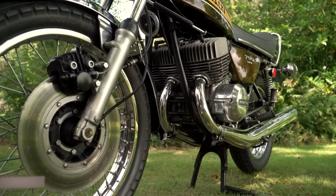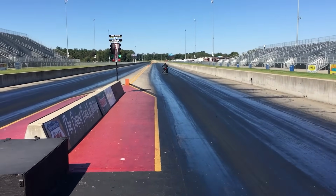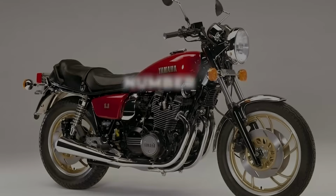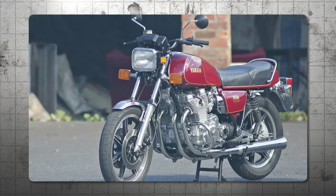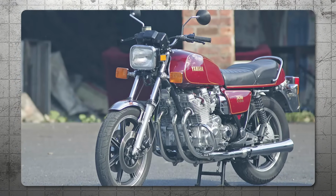But while the H2 was pure madness, the next bike on the list delivered precision power in silence and proved you didn't have to scream to be deadly fast. Number 9. Yamaha XS11. In the year 1979, Yamaha introduced a motorcycle that would dominate the performance charts and redefine Japanese muscle on two wheels.